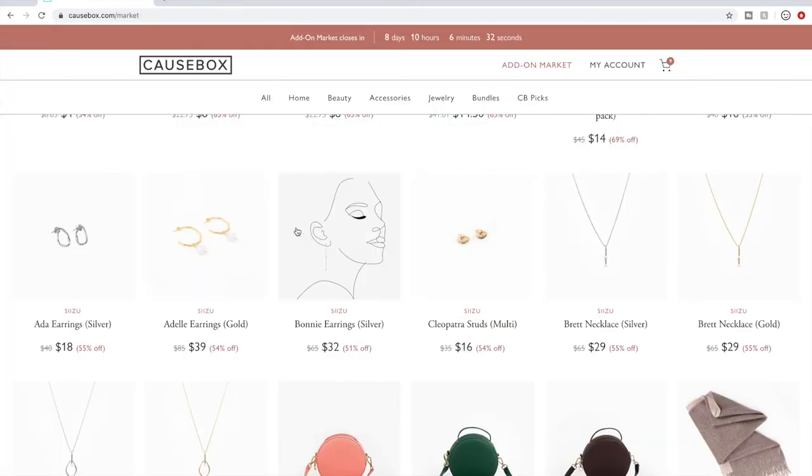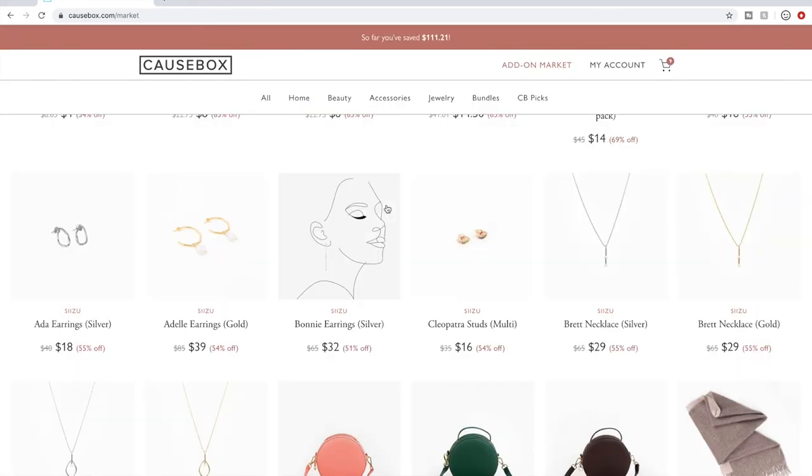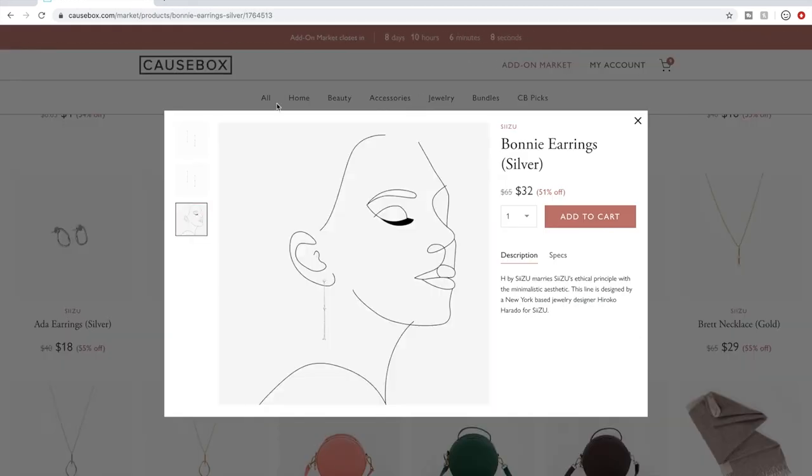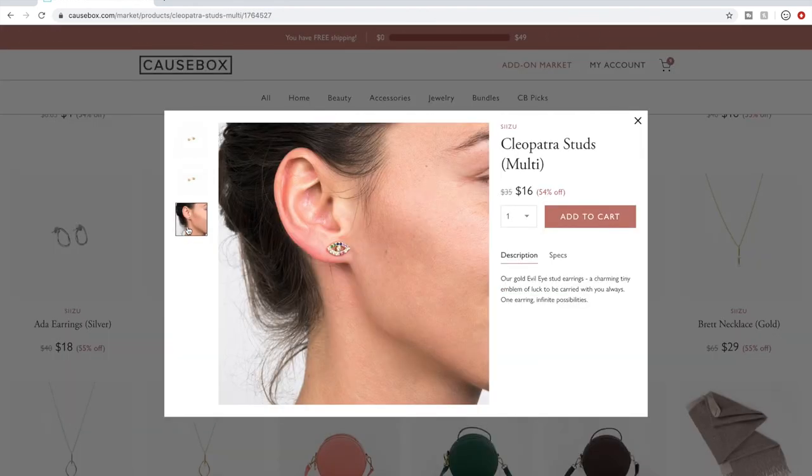It's those same earrings in silver. So we have this brand Sisu, and it looks like they're just saying silver or gold plated, and it's like, silver or gold plated what? That's where I get kind of skeptical. So here are these earrings. Cleopatra studs. Oh, I see they're on eye.